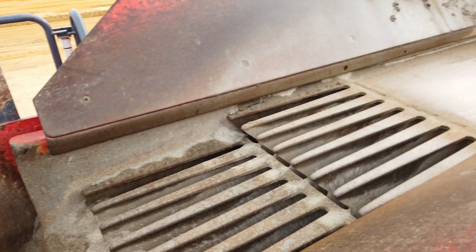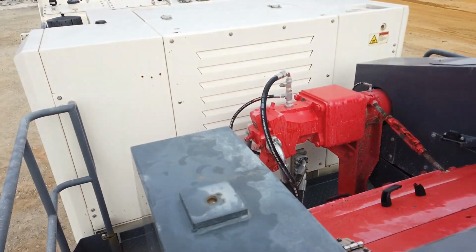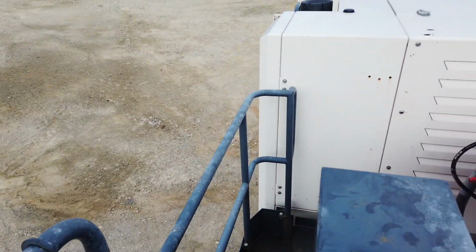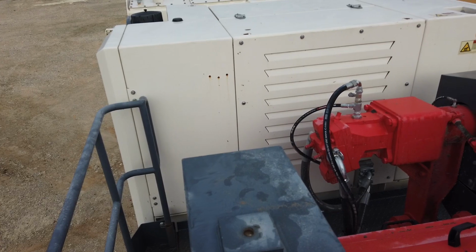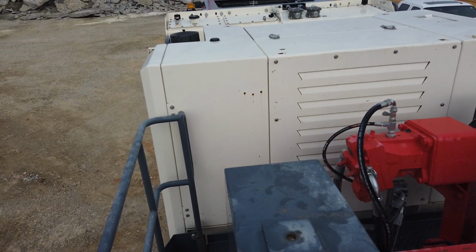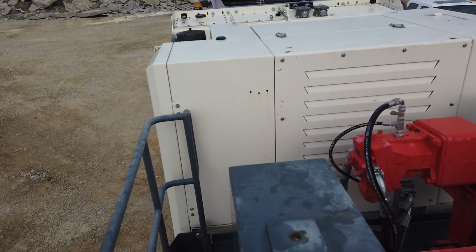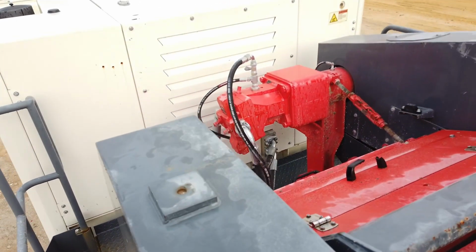This thing's a monster. This is gonna be awesome, man. I can't wait to run it. We got people screaming for the material because we are out. So here in the next few days, we got to get this bad boy crushing. I'm going to bring the Sandvik screener over, and that way we can run it across the screen and make several different products. So stay tuned, you guys, because this will be a fun one.